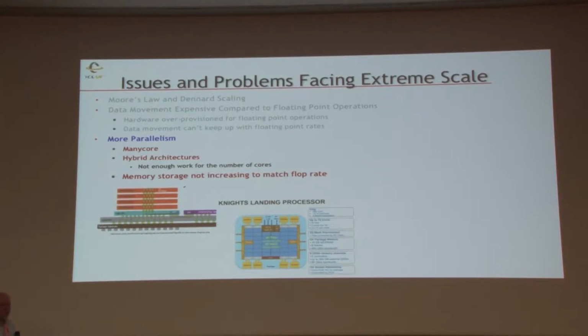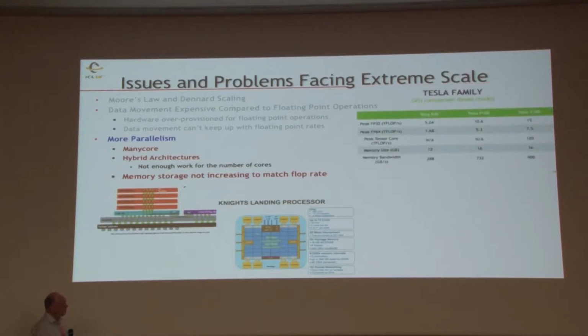Stacked memory is here to help mitigate that to some level. So Knight's Landing has these 4 layers of memory that are stacked, allowing for greater bandwidth through that stack to the processor. So the Knight's Landing chip actually has up to 16 gigabytes of memory sitting right next to it on that substrate. And let's see, this is about our friends at NVIDIA looking at floating point execution.